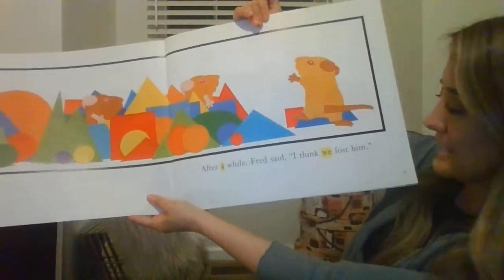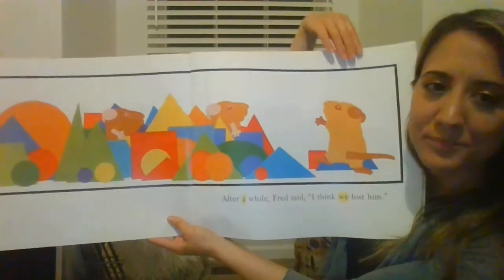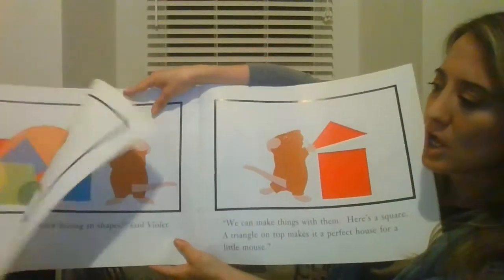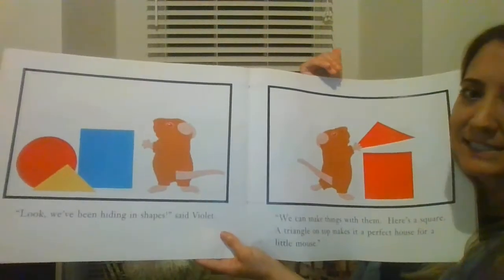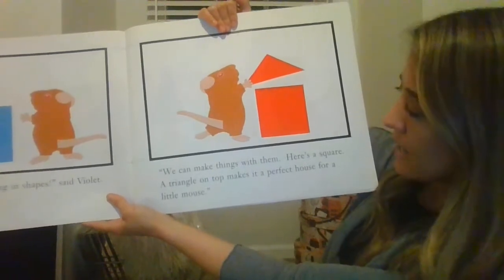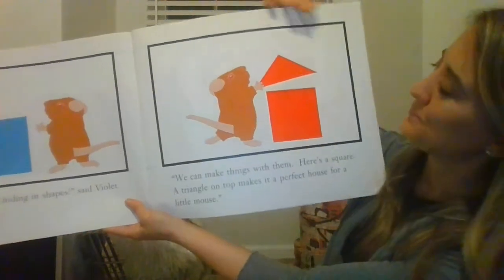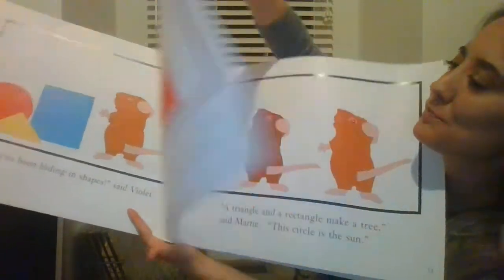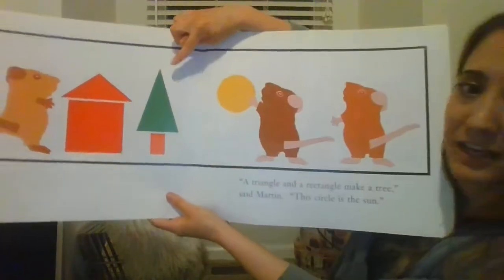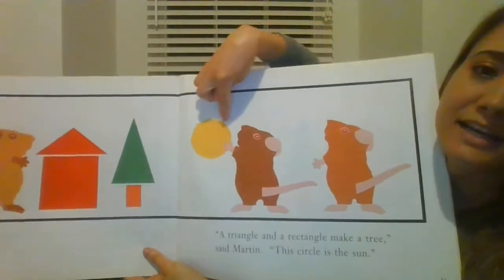After a while, Fred said, I think we lost him. Who were they running from? The cat? Look, we've been hiding in shapes, said Violet. We can make things with them. Here's a square. A triangle on top makes it a perfect house for a little mouse. A triangle and a rectangle make a tree, said Martin. This circle is the sun.